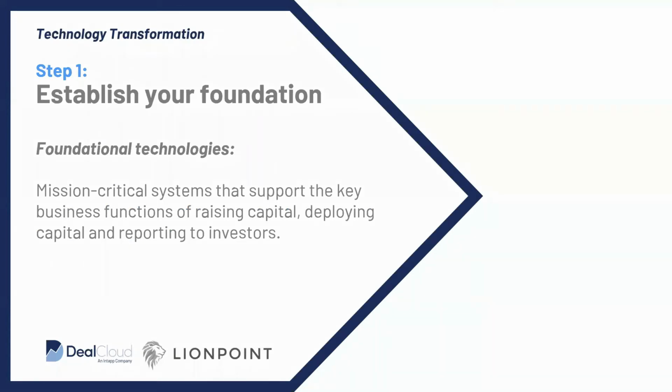But before we dive into step 1, I'd like to point out that whenever an organization is going through transformation, it's so critical to consider the people and the process part of the equation as well. There's just a tendency to overlook that. So I do want to take a moment to call that out. But for our purposes today, we're going to focus on the technological component of transformation.